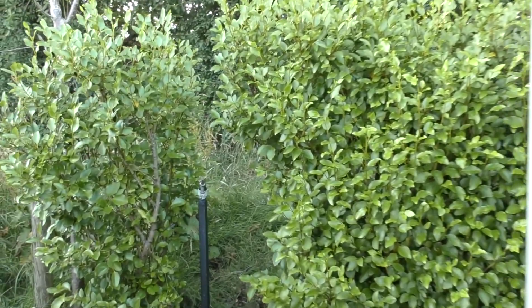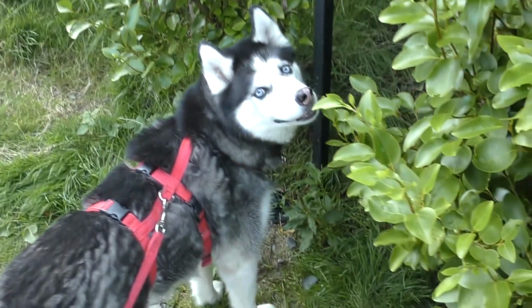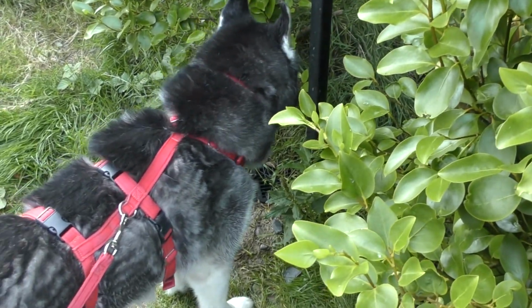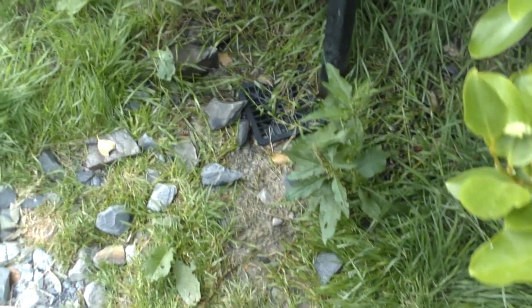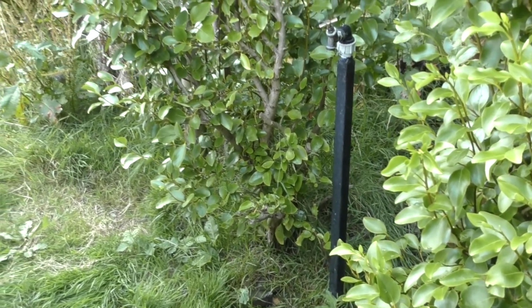All the pitches are serviced as well, aren't they? They've all got their own water. I actually didn't realise this when we booked: every pitch has its own fresh water tap, and they've also got a grey waste drain, which you can't really see. So that's really cool. That means you literally don't have to leave the pitch.